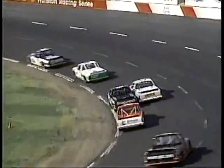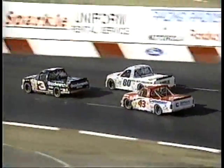Maybe that's why Walker Evans' truck is doing so well. All of his great desert racing successes over the years, very much at home here. Ron Esau now behind the wheel of that Dana Corporation truck. And there goes Skinner, third. Here comes Bickle. He'll take advantage as well.